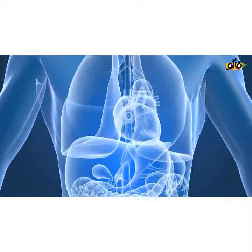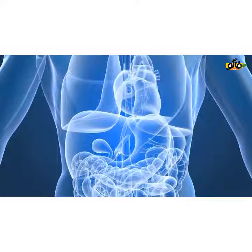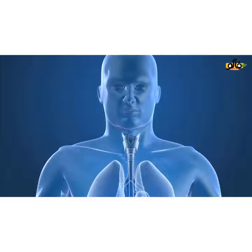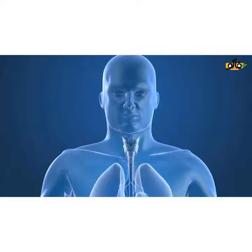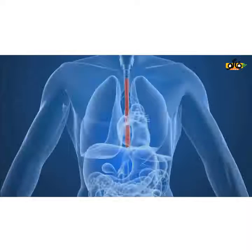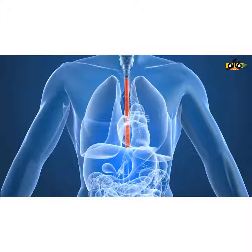...of a series of organs that allows our body to get the nutrients and energy it needs from the food we eat. Digestion starts in the mouth, where chewing and saliva break down food so it is more easily processed by your body. Once you swallow, the food enters the esophagus, which is a muscular tube that connects the pharynx, or throat, to the stomach.